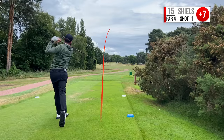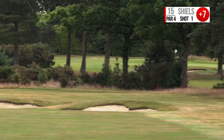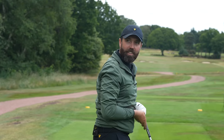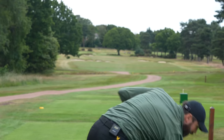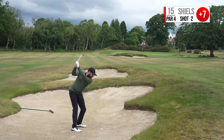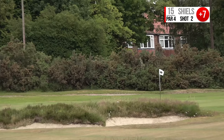Oh, nothing quite feels right now. Get over that bunker. You've gone in some bunkers today. Nothing just quite feels right now. Isn't it funny how it just doesn't... Yeah. When you're lacking a bit of good quality golf shots, it suddenly all starts to go through your game. Go a lot.